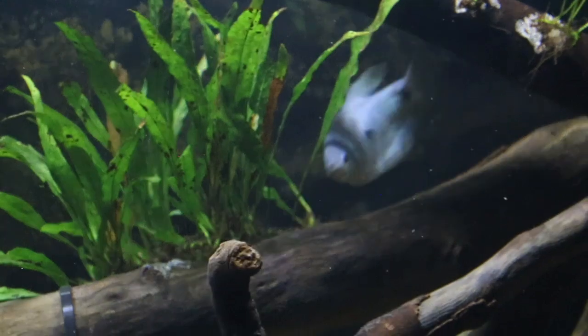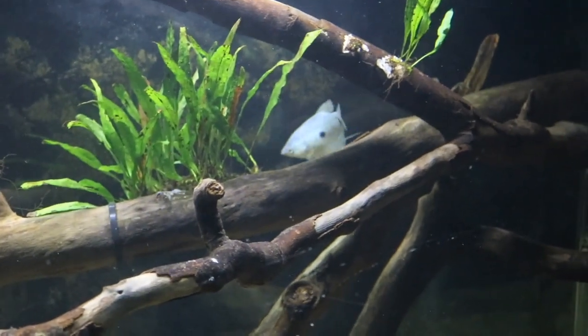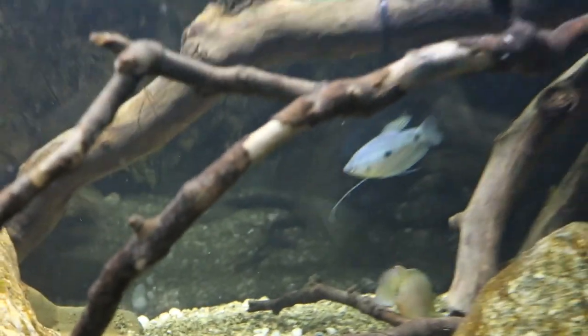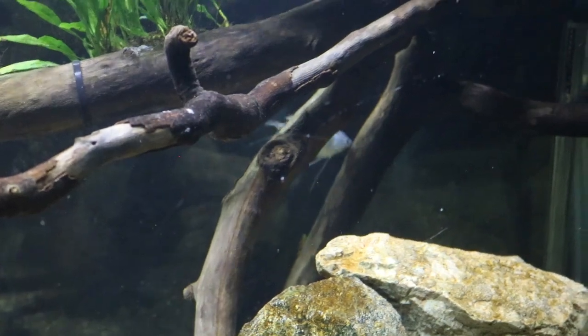When it comes to tank mates, now with me, tank mates is a really weird topic because I really do a lot of things that many people wouldn't recommend and I get away with it. But when it comes to tank mates, these fish are usually semi-aggressive. You don't want to keep them with overly aggressive cichlids. Now at the time I am doing so.